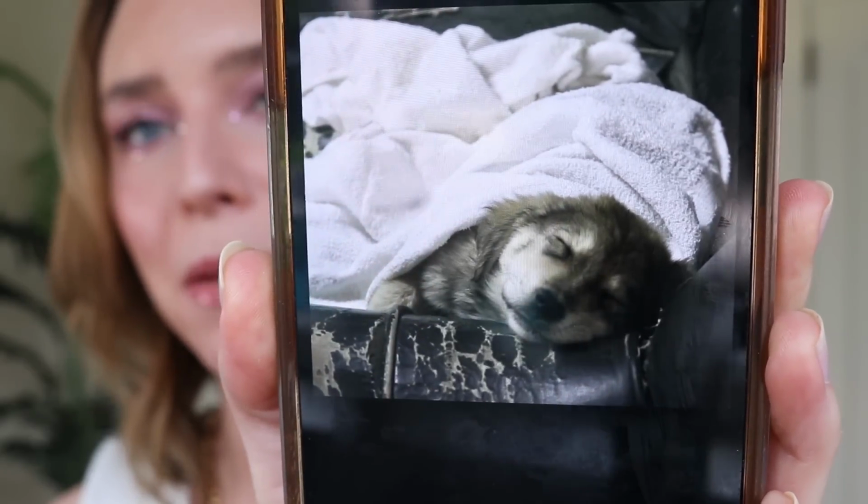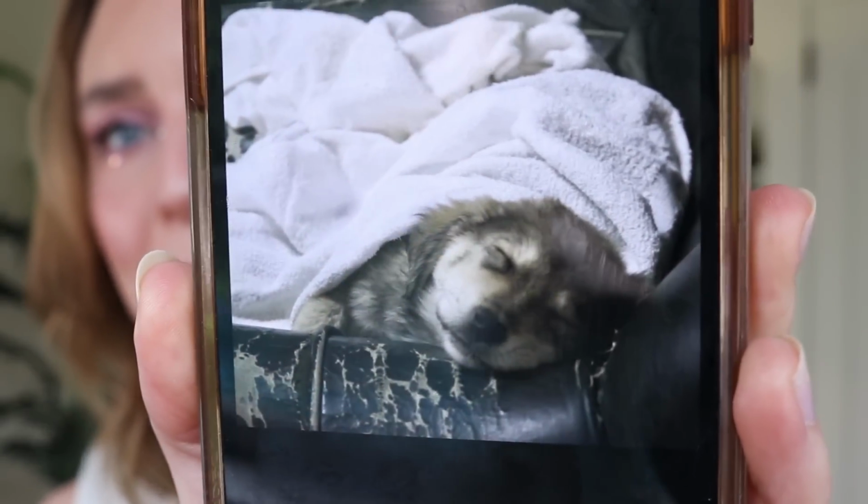Sorry, John texted me a really cute picture of Thumper. I'm gonna see if you can see it. Look at him. It's him as a baby puppy in Afghanistan. Look how he's smiling in his sleep. Oh! Anyways, I just love my dog.